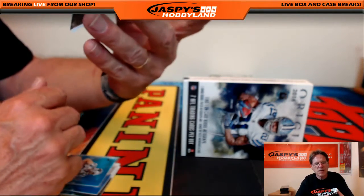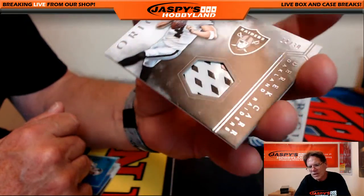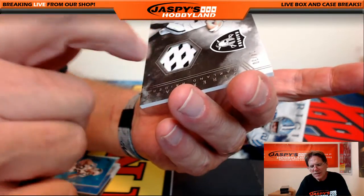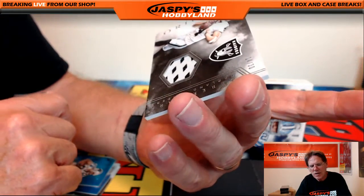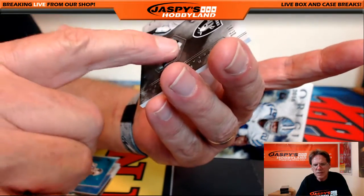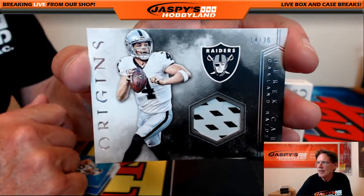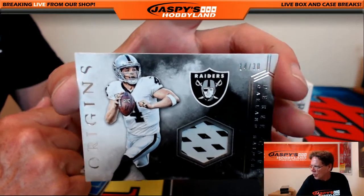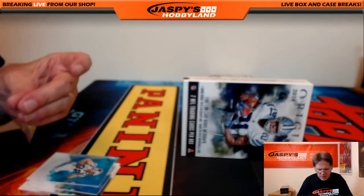Wow, sick, 14 of 30. I do believe that's a, I'm going to say the glove. Oakland Raiders, Derek Carr. It's a piece of the glove. I mean, that, unless it's his Band-Aid on his arm. Very nice. Oakland Raiders. Lee. It's a nice card, Lee.